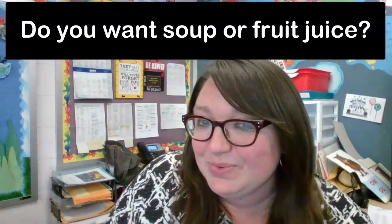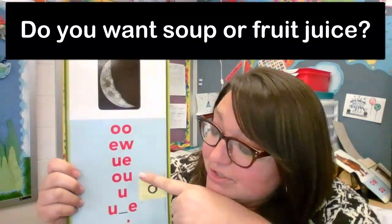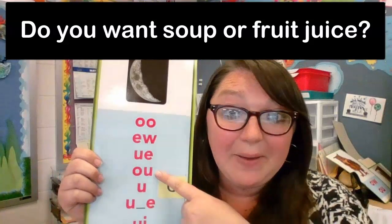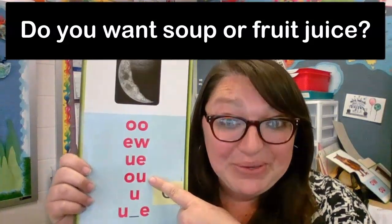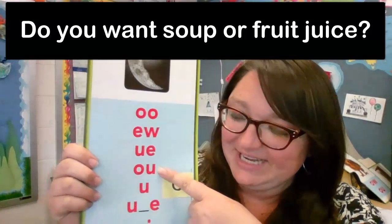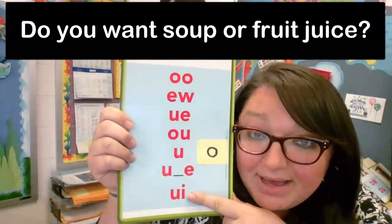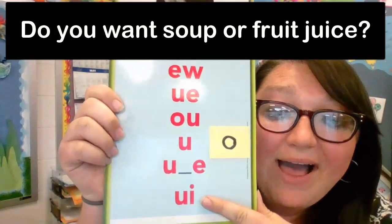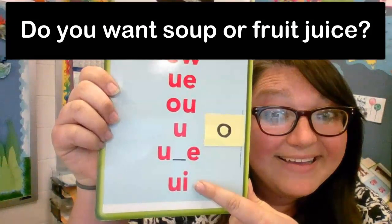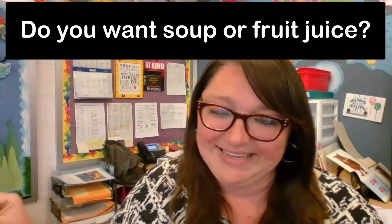Can you find the ooh words? What patterns do you see? There are two words where the ooh is spelled OU. Can you find them? You and soup. Good job. And what's the other pattern? All the way down here at the bottom of our card, we have UI. Can you find two words that follow that UI pattern? Fruit and juice. Good reading.